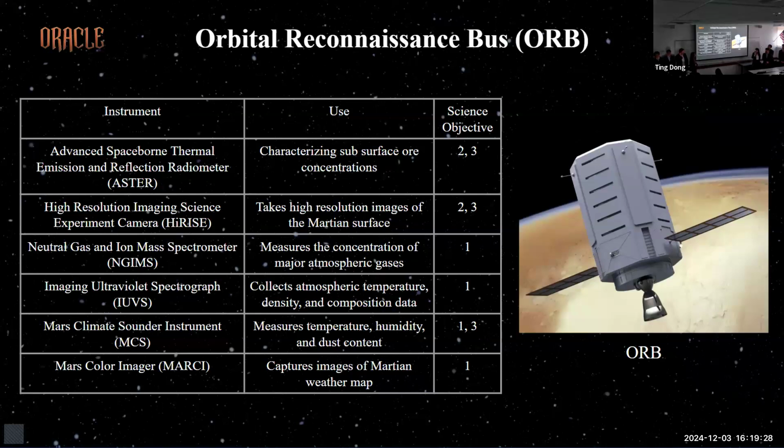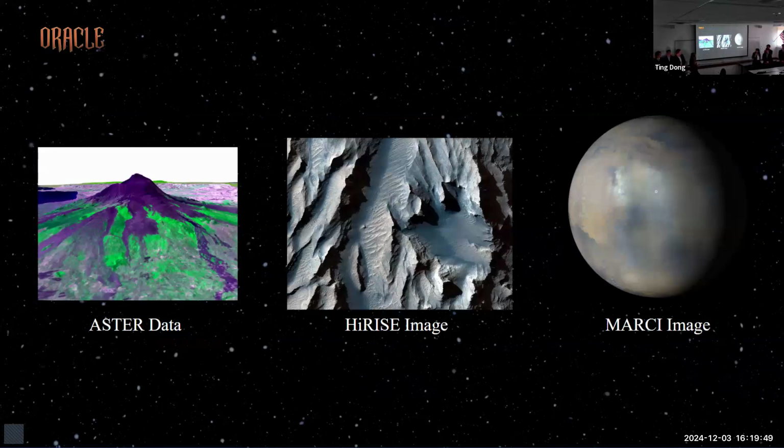We have ENGINES, which measures the concentration of different major atmospheric gases. IUVS, which collects atmospheric data, density, and composition, as well as the Mars Climate Sounder instrument, which can measure temperature, humidity, and dust content. And finally, we have MARCI, which can capture images of a Martian weather map and how it varies over time. So to the left, we have an example of ASTER data, and it shows the different elevations that we can capture with this one camera.